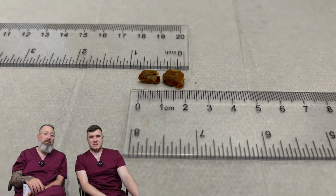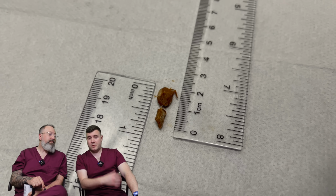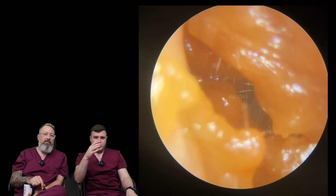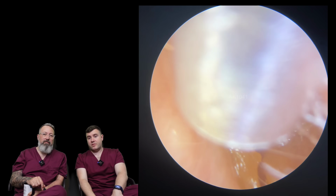Oh, there was a ruler shot, there you go. So just over three quarters of an inch, 2 centimetres there. Again, like I said, we're going to suggest the patient give it a little rinse in the shower or use a little bit of olive oil. That eventually should start to migrate. But we'll probably see the patient again in 6 to 12 months for another appointment.